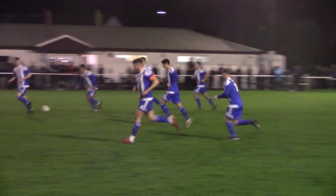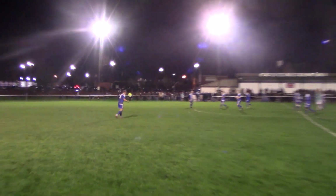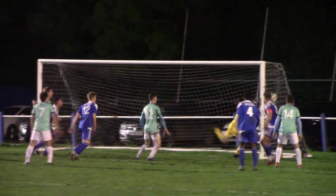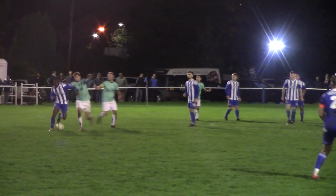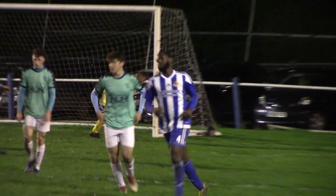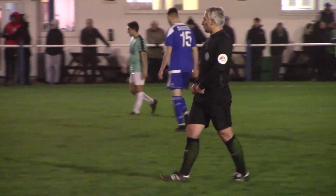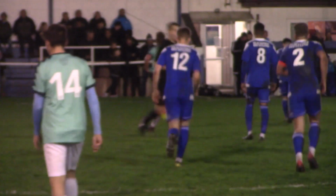With just a couple of minutes left on the clock. And we could be heading for a penalty shootout in this quite astonishing game. 5-5. Now, Worcester looking to get a 6th here, maybe. That's a decent run. Goes for the shot. Oh, that was not far wide at all. Imagine the scenes if that had gone in. And that is full time here at Pershore, but it's not the end of the action yet, as we're about to see a penalty shootout.